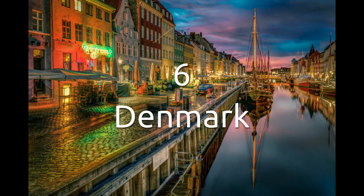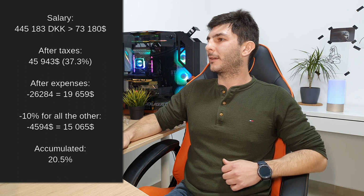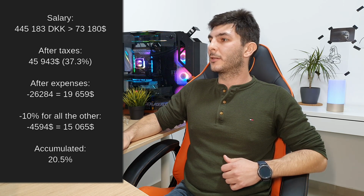So next. 6, Denmark, motherland of fairy tales, provides salary of 445,100 Danish crowns, which we can convert to a smaller amount of US dollars, which is $73,100. After all the taxes, we have $45,900 in our bank account. After all the expenses, including apartment rental, we have $19,600 US dollars. After all the other expenses, we have left $15,000. So finally we accumulated 20.5% from our initial salary. What do you think about that, guys?